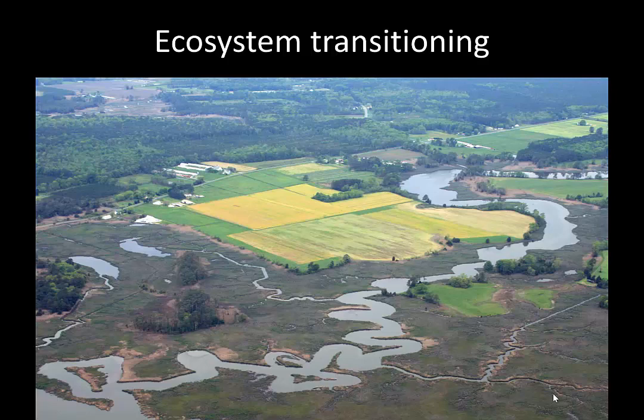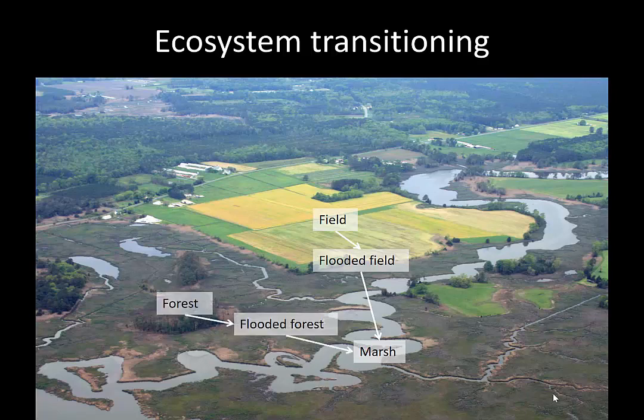So I like this aerial view. This was a farm in the lower Delmarva, because it really illustrates the different ecosystems that you see around these farms and the transitional zones between them. We start off on our field here, and then that field becomes flooded at its edges and drains into these tidal creeks and these marshes. And usually we have adjacent forests which also become flooded and drain into these marshes as well. So I just want you to keep these ecotones in mind as I show you some data from these sites.